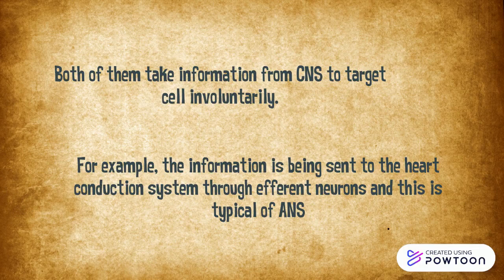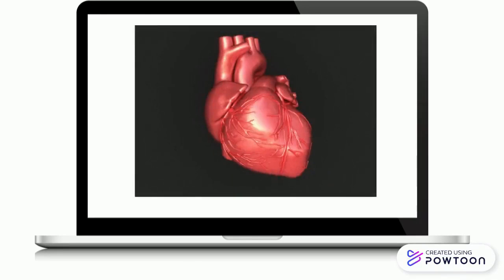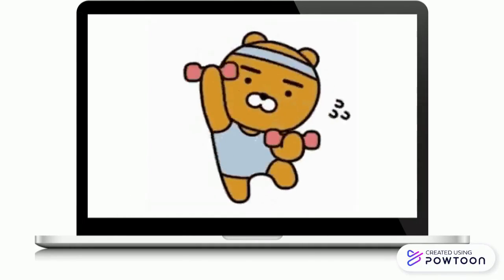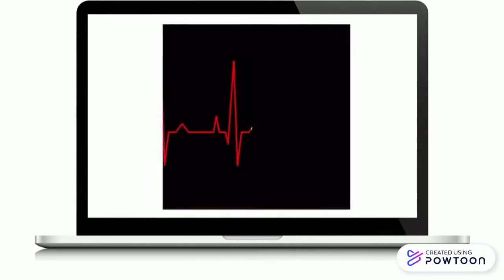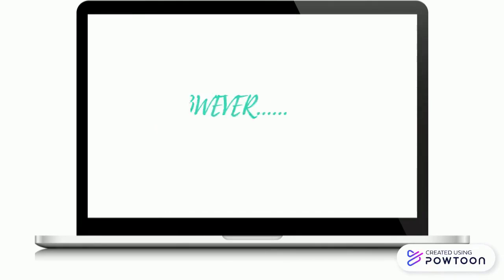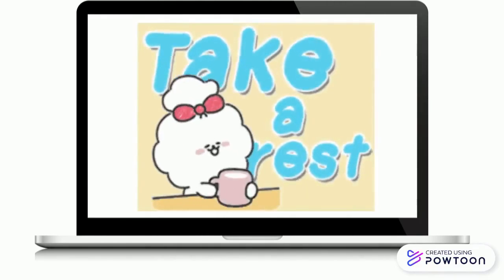For example, the information is sent to the heart conduction system through efferent neurons, and this is typical of the autonomic nervous system. So now, I'll give an example using our heart. When we exercise, the sympathetic division will send information to the heart to speed up the heart rate. Therefore, our heart rate will increase during exercise. However, when we stop our activity, the parasympathetic division will slow the heart rate back to normal.